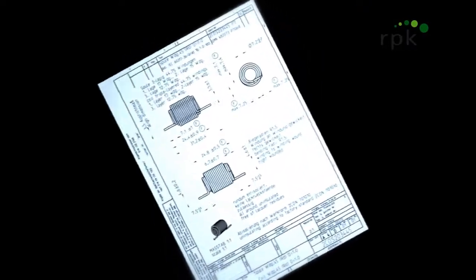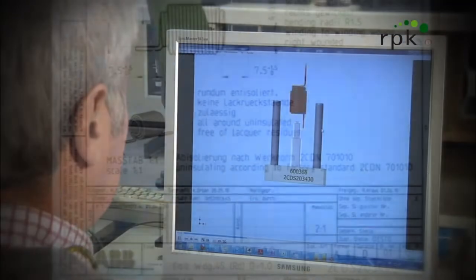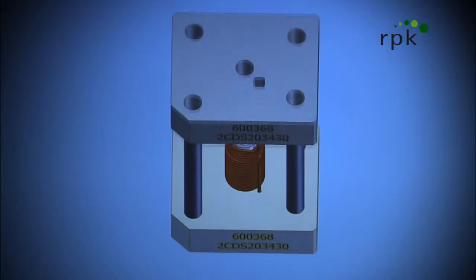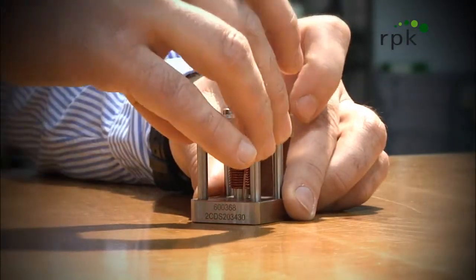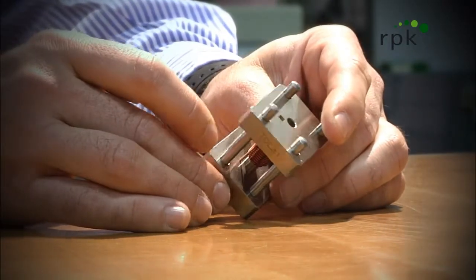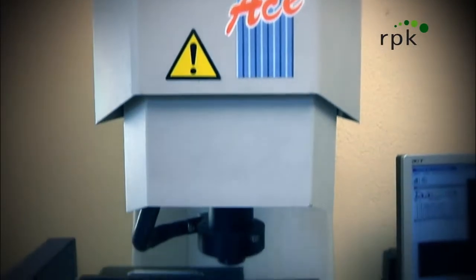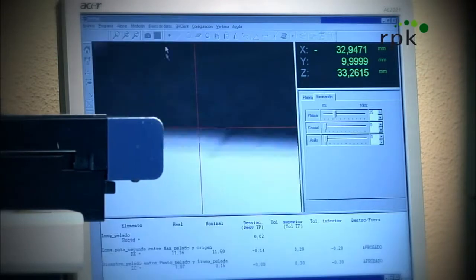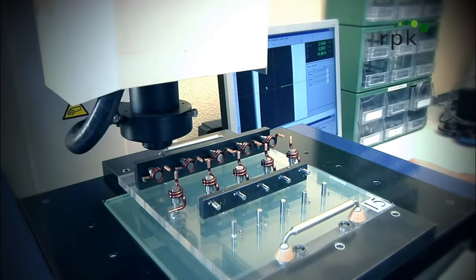Controlling and testing. Control equipment is always adapted to the needs and requirements of our clients. Each product to be controlled is analyzed individually together with our clients whenever possible, simplifying the design of the different checking tools according to our experience. In some cases, either due to the complexity of the forms or due to the narrow tolerances to be checked, it is necessary to use the state-of-the-art control equipment in the RPK facilities.